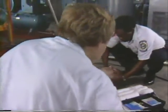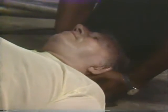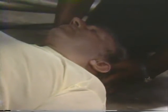Is he breathing? Good. Is he conscious? No. He's got a little head injury here. We better go ahead and treat him for neck or back injuries. I'll go ahead and get the scoop stretcher and cervical collar.